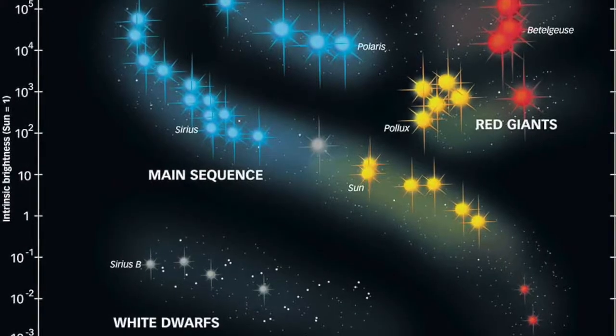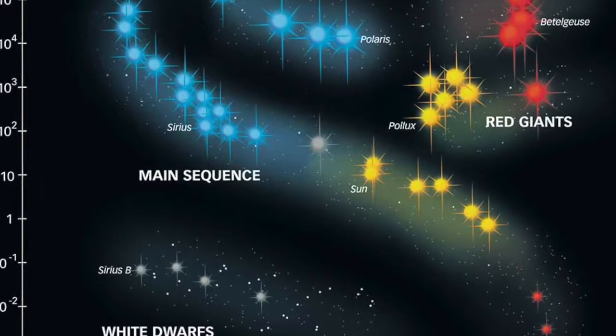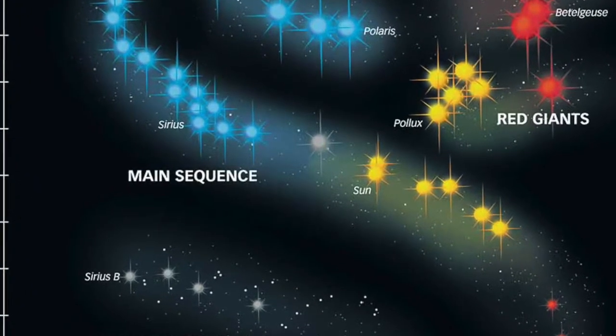So your question might be, well, how does this happen? To understand that, we need to know a little bit about how stars work. Stars are powered by a process called fusion.